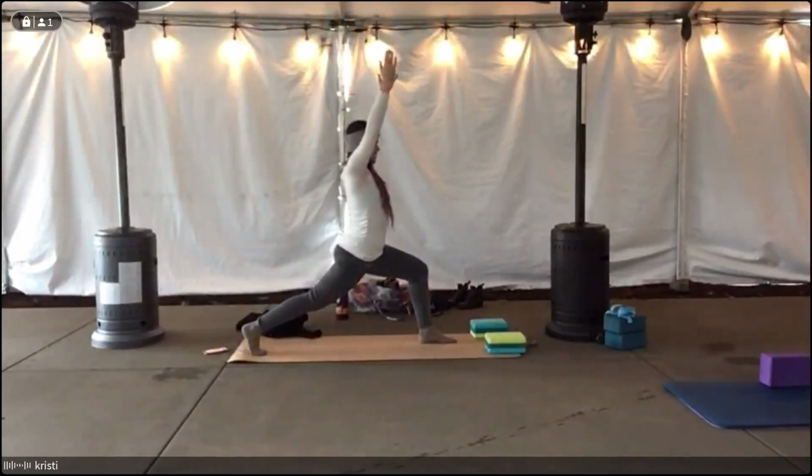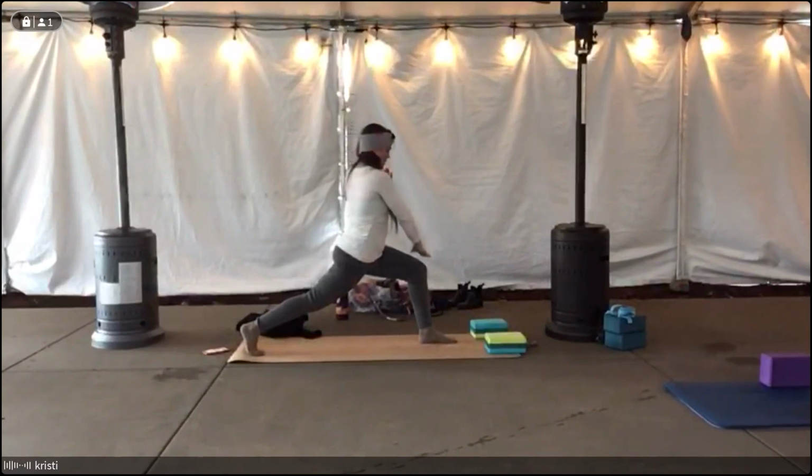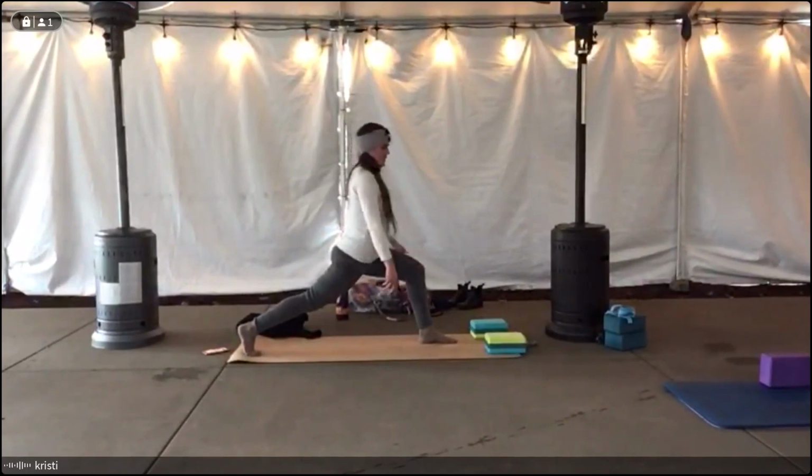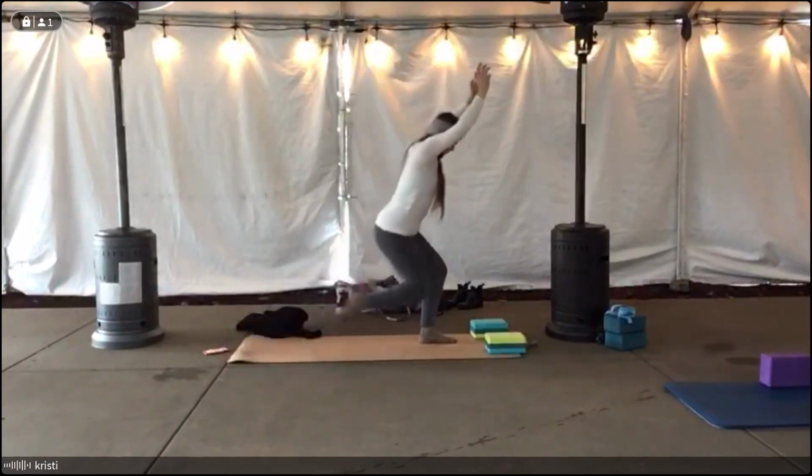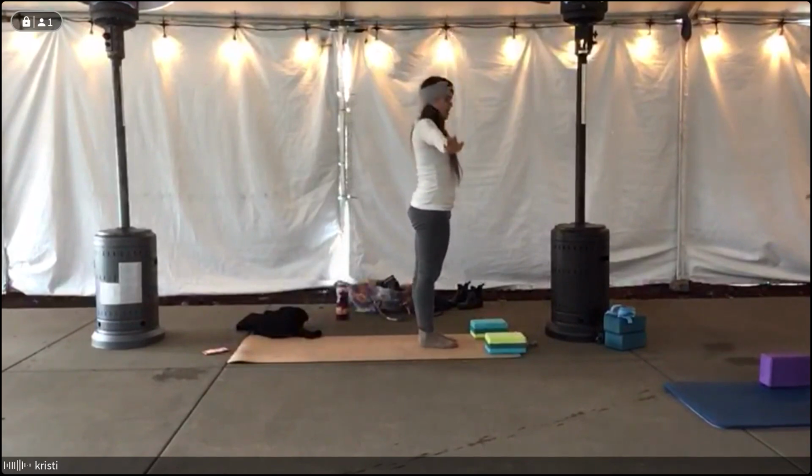And notice what happens with your balance. Use your core to make it in. Good, and then bring hands together and to heart center. Now you're going to take your right hand to the outside of your left knee and your left hand to your hip and bring in a gentle twist. Good. And you come back to center. Arms up overhead. And then you're going to step your right foot to meet your left, hands by your sides, and take a breath.